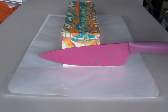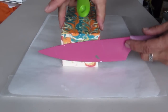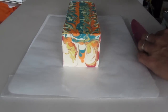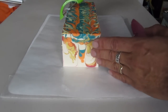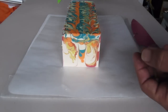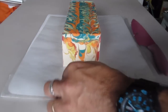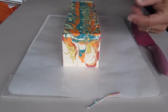I should show you one more thing that I do, and I forgot to do this time. It can save you some time as you trim the soap, is to take the vegetable peeler and do the top two edges. Then when you're cleaning up every single bar, you're not doing a lot of repetition in cleaning them up. So it's like saving you some time.